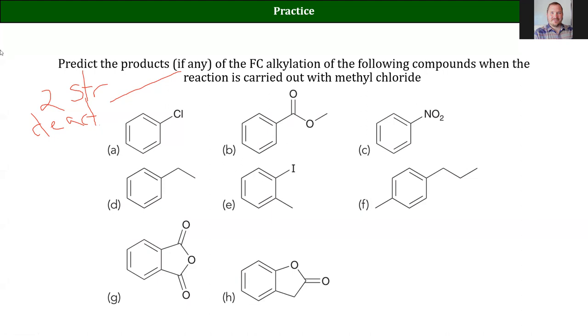All right, so let's go through this. So Friedel-Crafts alkylation with methyl chloride means we're adding a methyl group. So for A, it's a halogen, so it's weakly deactivating, but it's also an ortho-para director. So we're going to put a methyl there, and then we're going to get a second product that has methyl in the para position.